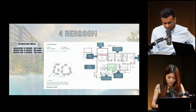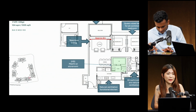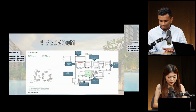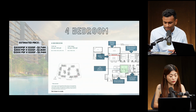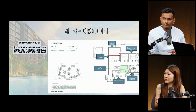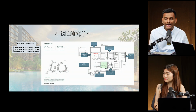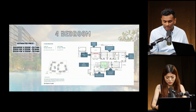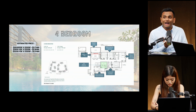Now coming to the 4-bedroom, we have quite a sizable living space now. It is bigger compared to the previous layouts. Same thing, you have natural ventilation for your kitchen and your bathrooms. For price, we are looking at about 2.74 to 2.94 million dollars with the PSF about 2050 to 2.1, 2.2 around there. The reason why the PSF is this is because of the larger unit size lah. Usually what we see nowadays, developers tend to price these kinds of units at a lower PSF because they want to attract more buyers as well lah.